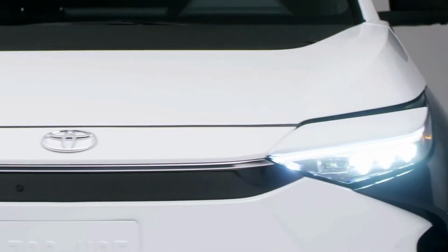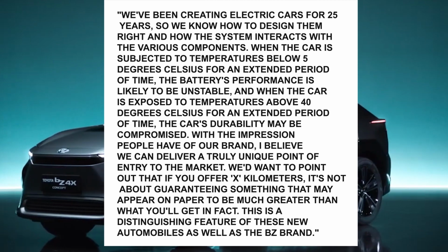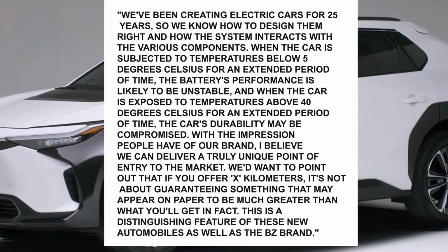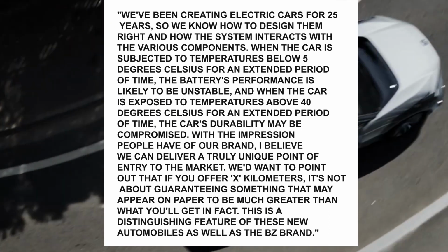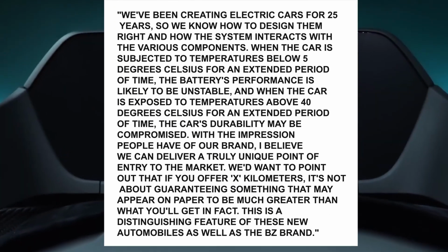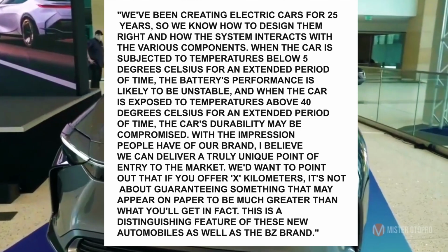According to a brand official, we've been creating electric cars for 25 years, so we know how to design them right and how the system interacts with the various components. When the car is subjected to temperatures below 5 degrees Celsius for an extended period of time, the battery's performance is likely to be unstable. And when the car is exposed to temperatures above 40 degrees Celsius for an extended period of time, the car's durability may be compromised. With the impression people have of our brand, I believe we can deliver a truly unique point of entry to the market.